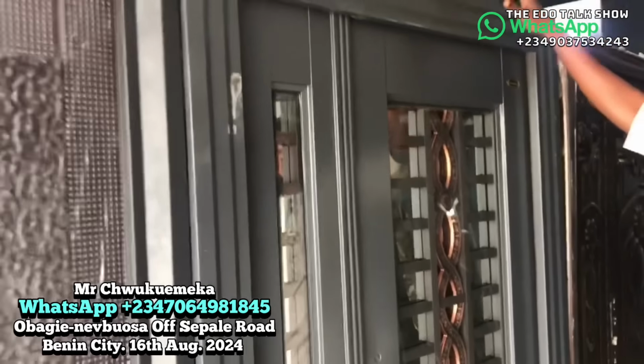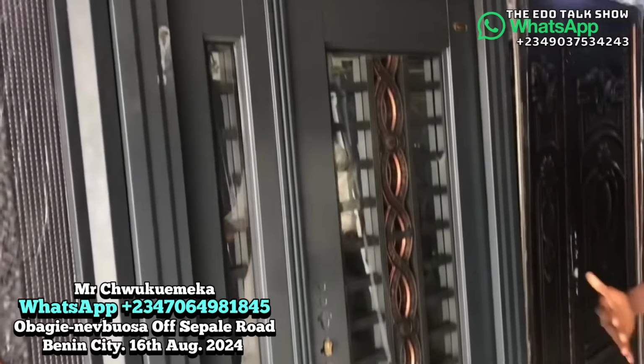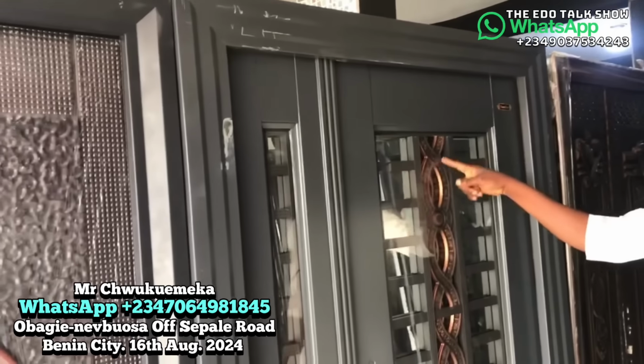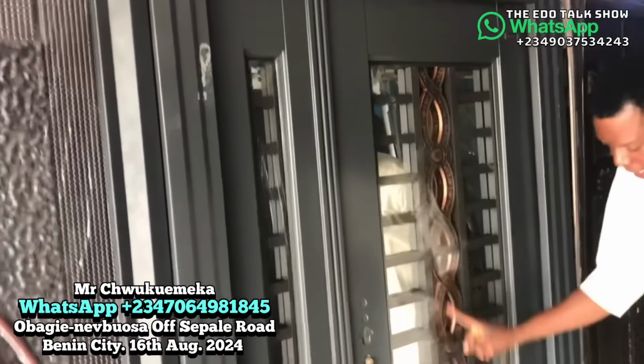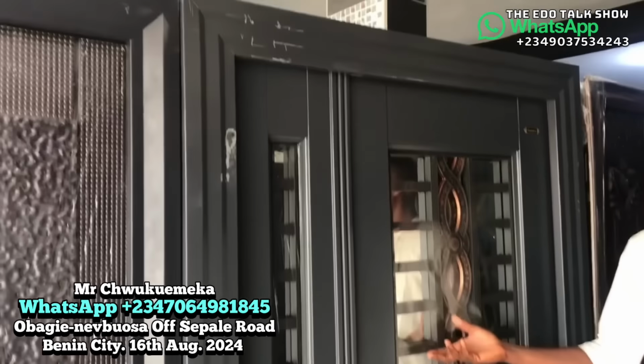Then we have this door. It's one of our newest doors now. This door can be used for your front. If you look inside the door, look at the wrought iron inside. This crusted iron is a foreign door. It's an imported door.